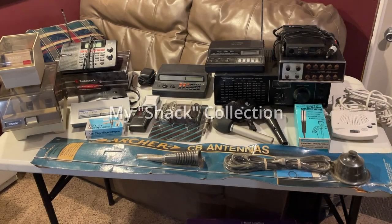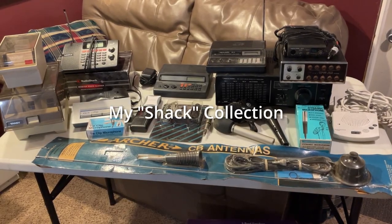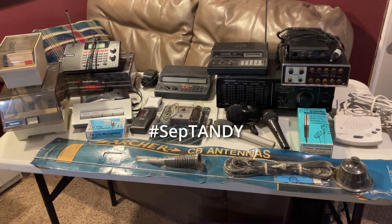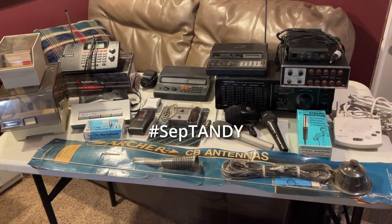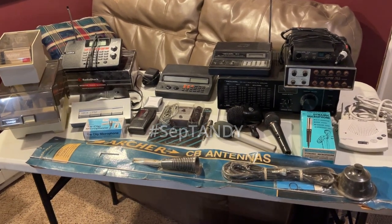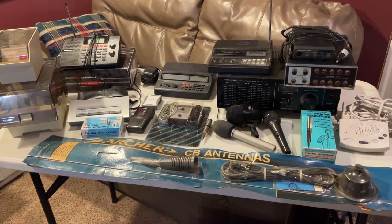And there you have it, my Shack collection, in honor of SepTandy. There is still some September left, so look up the hashtag SepTandy for more Tandy and Radio Shack themed videos from other channels.